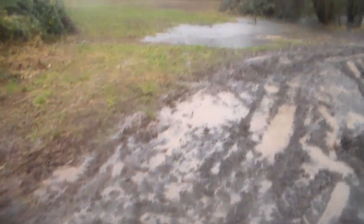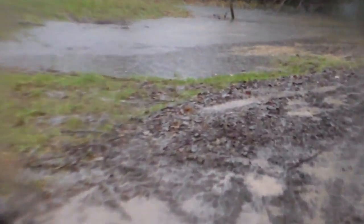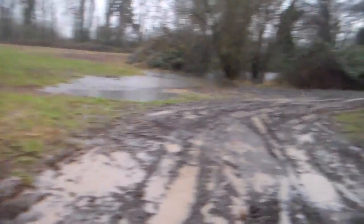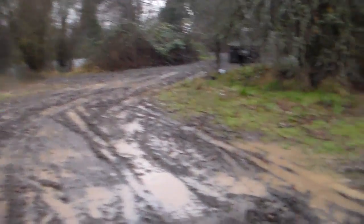Here, let me give you guys a light. That right there is where my dump truck was sitting last night. Right where you see that mud. And I'm sure glad it's not sitting there today, because we'd have a bigger mess than we do.